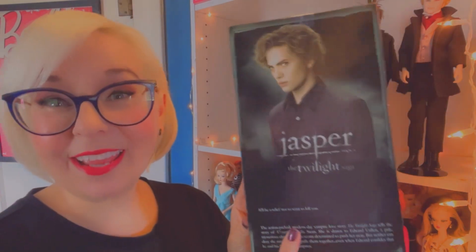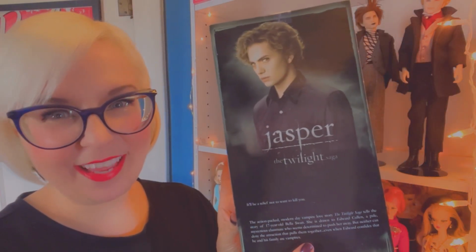So let's go ahead and open up Jasper and see what he looks like out of the box. Be right back. Okay, here's Jasper out of the box. Look at how handsome. Love the curls. Deep sideburns. Love the casual clothes.